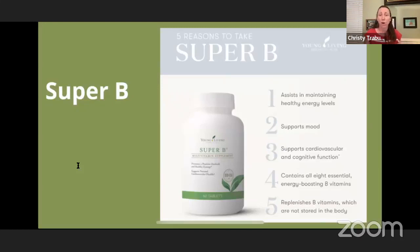Super B contains all 8 essential energy boosting B vitamins, so it's a complete B complex in that sense. It also contains nutmeg essential oil and bioavailable chelated minerals such as magnesium, manganese, selenium, and zinc, and contains OrganiFolate, a natural folate source derived from lemon peels, and contains methylcobalamin, which is a more bioavailable source of B12 than you might find in something from your big box store.